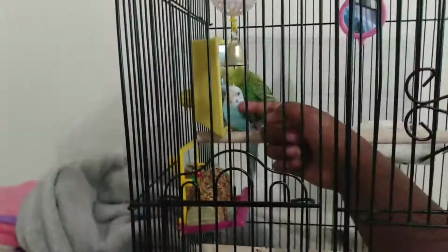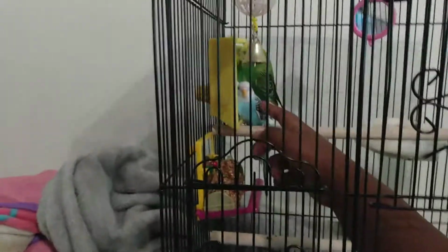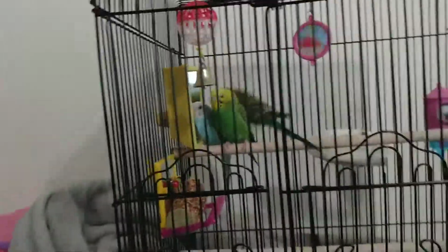This is Molly. She was the first bird. We got Perky and Molly first, and then a few days later, Sky. Sky is the one closest to here, and she's the blue one. Molly is the green one, now furthest away from here. Perky's in the middle. Perky's kind of a jerk.